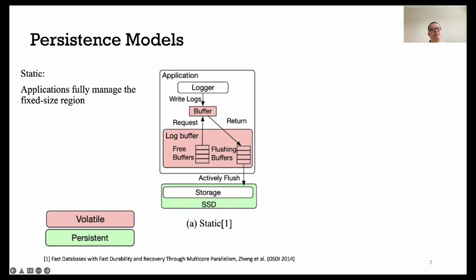In this kind of design, they provide the guarantee that the application will at most lose a fixed size of data upon power failure. Because if the free buffer pool is used up, the application needs to suspend until the reclamation of the flushed buffer.